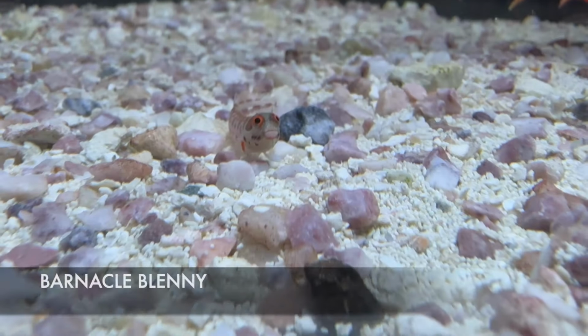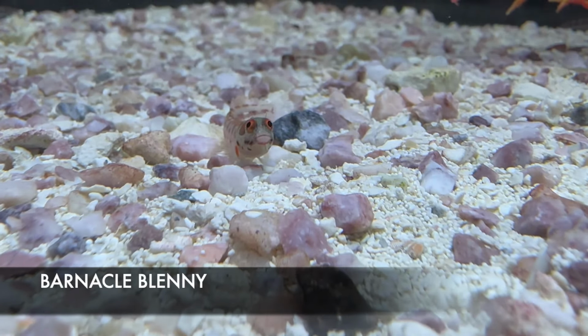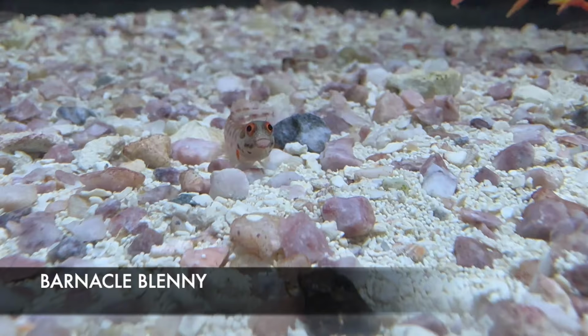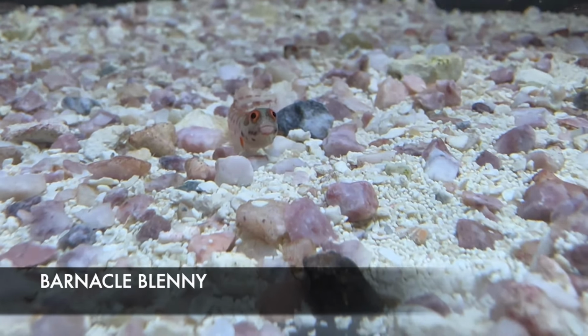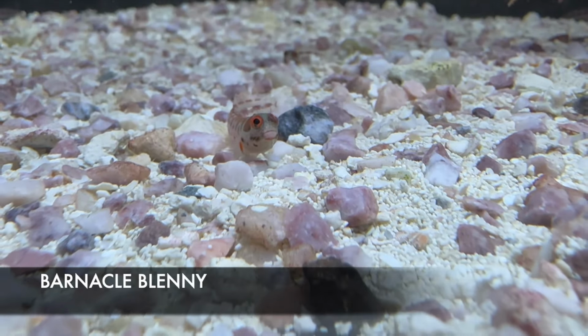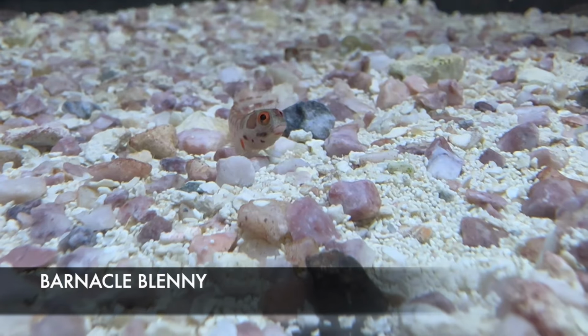A beautiful and adorable nano fish I got in this week is going to be our barnacle blennies. As the name suggests, they tend to live in barnacles out in the wild. In your tank, they're just going to really love any little crevices in your rockwork and stuff like that where they can hide and nothing else can get to them.